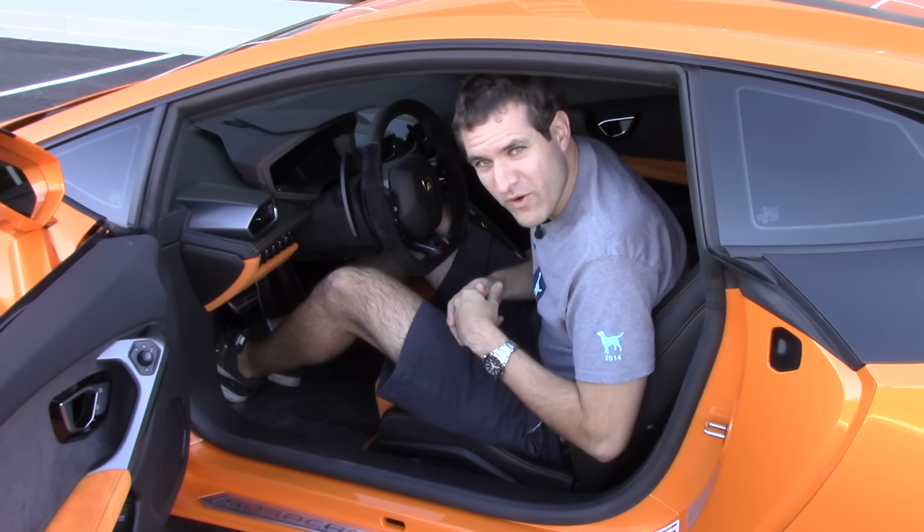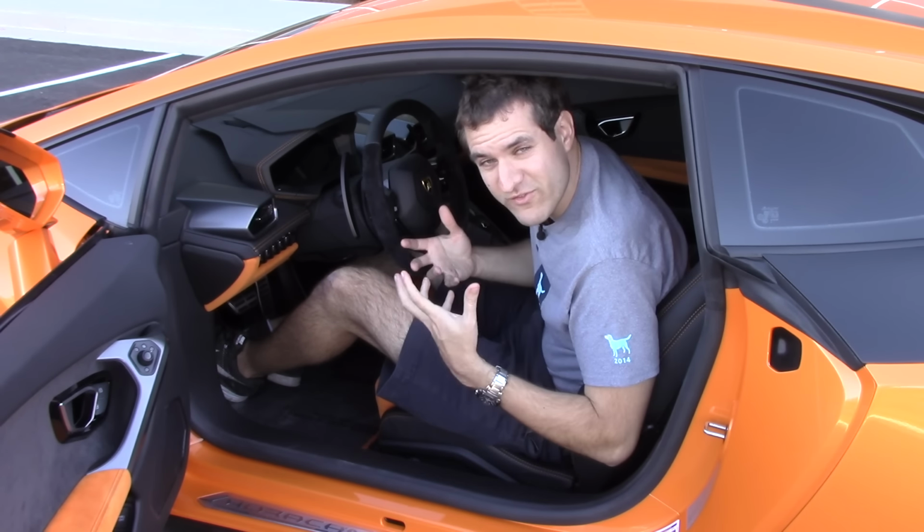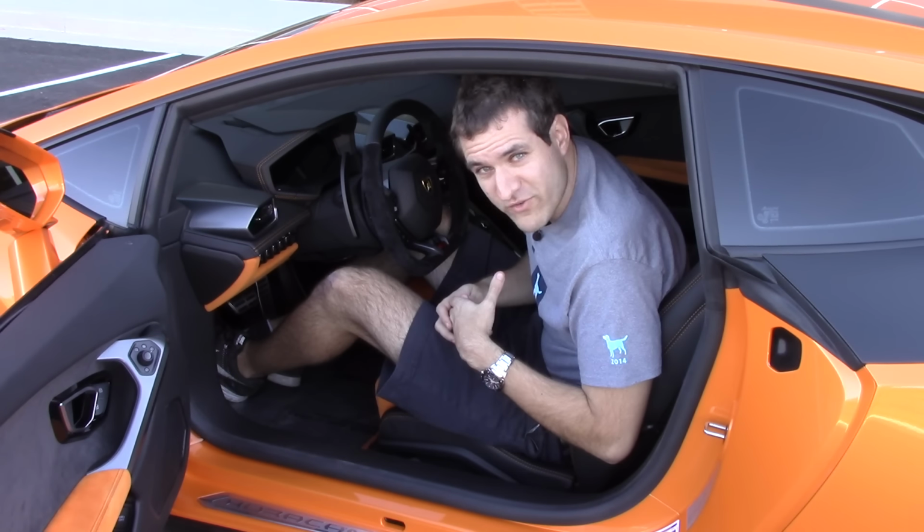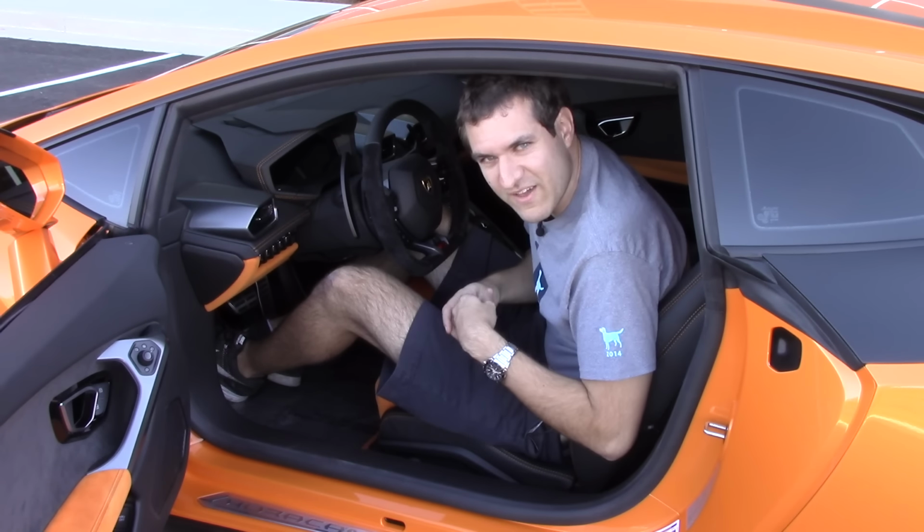You pull back like you're in a fighter jet trying to get more altitude at speed. One of my favorite little quirks about the car is how you start it. Of course, there's a start button. Now in the Aventador, you have a little cover over the start button, you flip it up and then start it like a fighter jet.